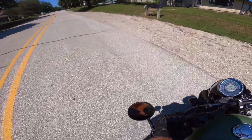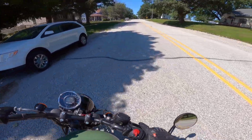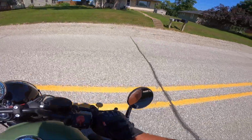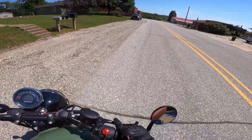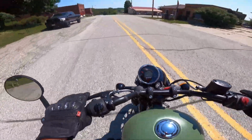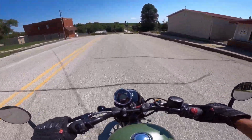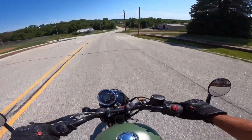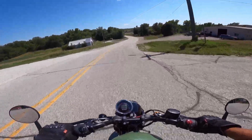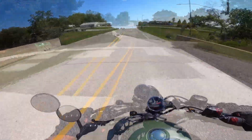55.1 inch wheelbase. I think that is 1400 millimeters. You all know me. Anything with a 55 in the wheelbase is my favorite kind of motorcycle. Look at that. Ground clearance is 170 millimeters. That's about 6.7 inches. What a beautiful day for a ride. It's about mid-70s here right now. Hardly any wind.